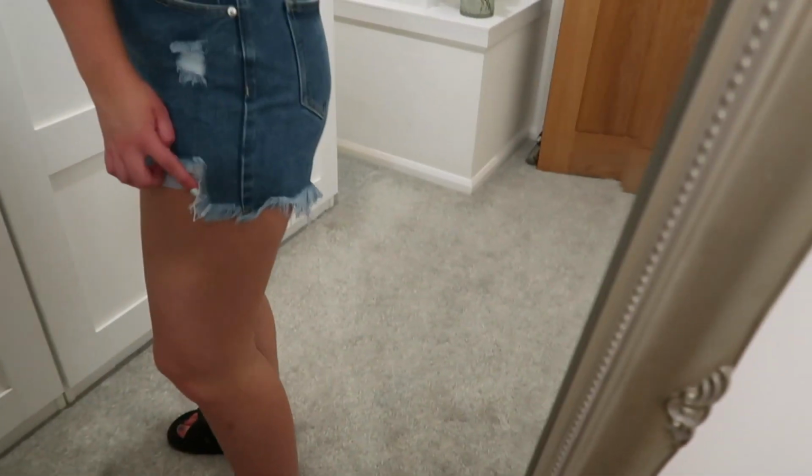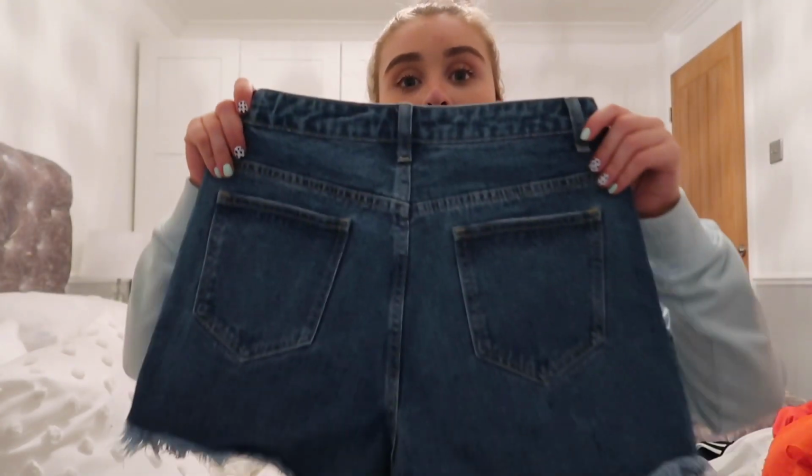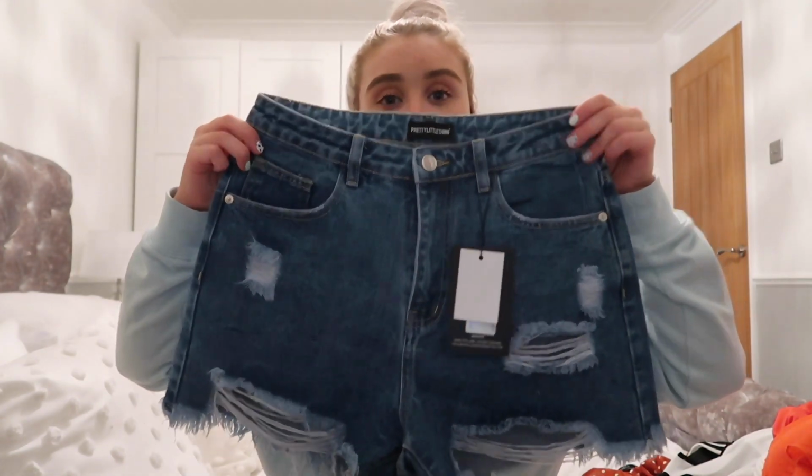These, although they were a little bit baggy around the waist, were nothing like I've had before. So I was really, really happy with these. And they're a stretchy material, so they're really comfortable too. I really like this dress look. Love the fact that they've got rips in, but there's none on the back, which I like. But yeah, I just thought they were really nice.